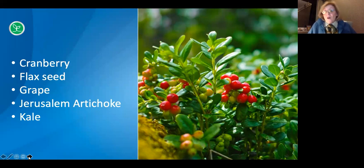Jerusalem artichoke has phosphorus, which helps to form strong bones and protect our DNA. And most of the carbohydrates in Jerusalem artichokes are in the form of inulin. And inulin acts as a prebiotic and it provides a source of food for the beneficial probiotic organisms in our body. Of course, probiotics themselves can help improve our immune function. They can produce vitamins, the B vitamins, and prevent disease-causing bacteria from multiplying.